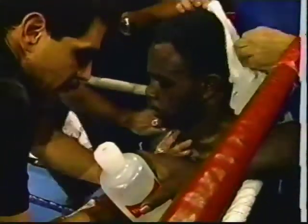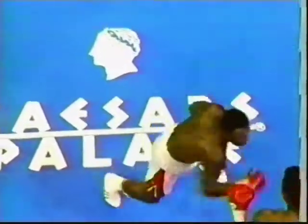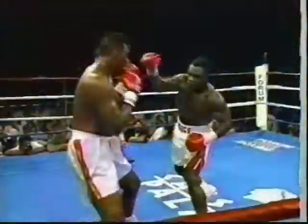Three rounds, so let's not give this fight away. Watch this miss. This is like a meteor. Missed by a mile, missed by 2 miles. He almost launched himself in space. And you know, that does tire you out when you do that.